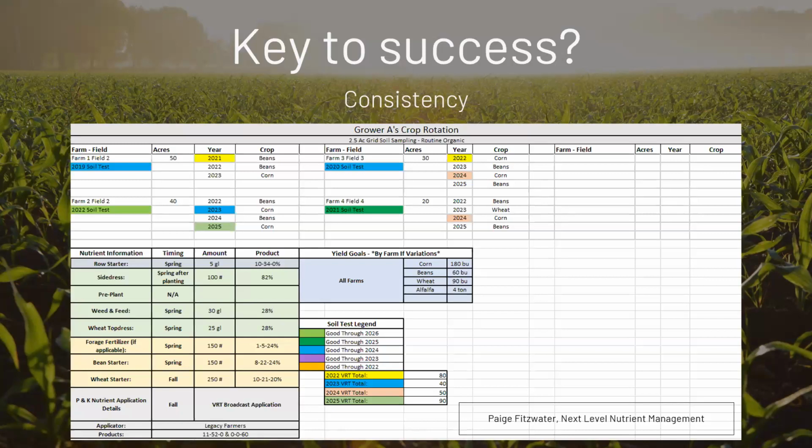That's kind of a personal thing. I don't ever really spell that out, but it helps me identify, okay, that's going to be corn and we plan to do a VRT application. And then obviously all of the nutrient information. Like I said, it would be great if there was an easy to use program that could display all 4 crop years at one time, but the program that we use is not like that.